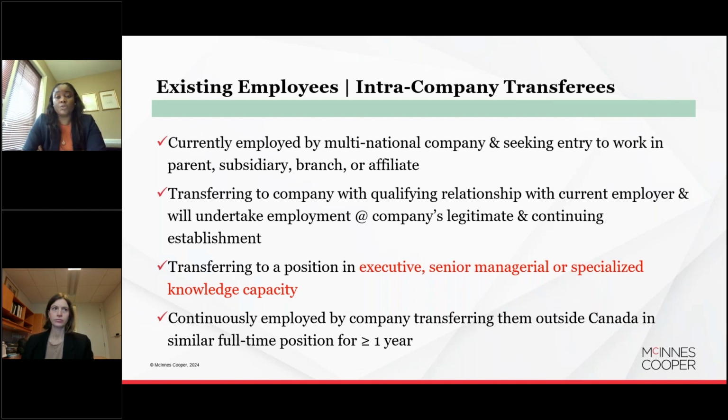One of the key requirements for this route is that they are transferring from the foreign company to Canada in a similar position. They must have worked with the foreign employer for at least 1 year within the last 3 years before they put in the application for a work permit. Again, this is an LMIA-exempt work permit route, and so you don't have to go through the process of seeking an LMIA before you bring workers in through this route.